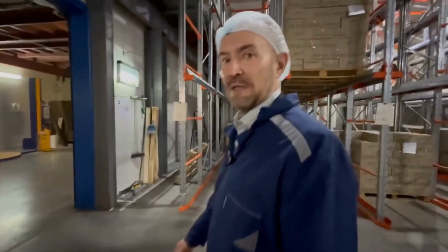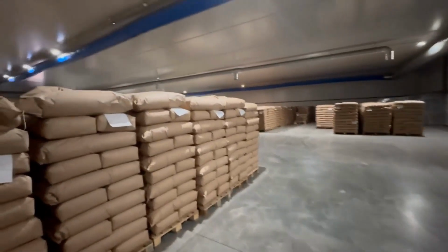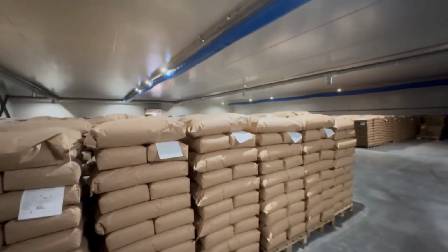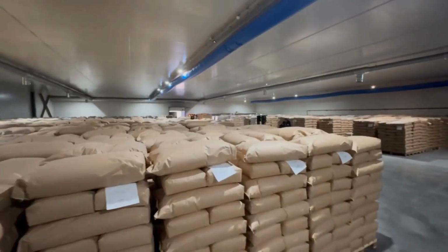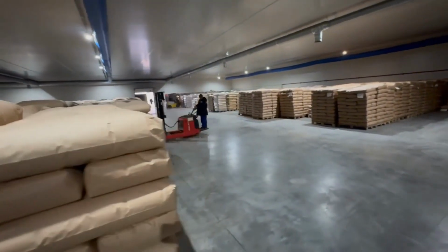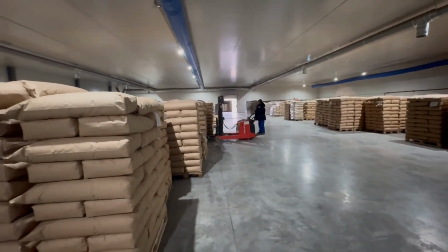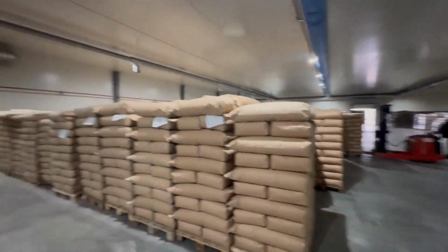How many pallets and how much space do we currently have here, in total? The finished products, once they have been carefully prepared and packaged, are then loaded from this location onto the waiting truck. After being securely placed on the truck, they are transported and delivered directly to the consumer, ensuring that the products reach their final destination safely and efficiently.